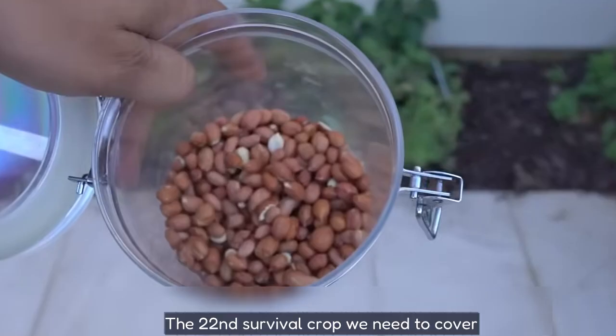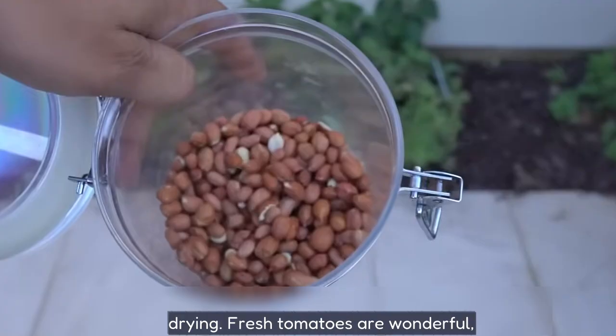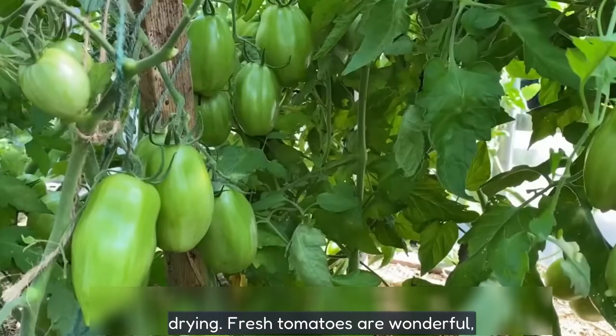The 22nd survival crop we need to cover is paste tomatoes for canning and drying. Fresh tomatoes are wonderful, but they do not last.